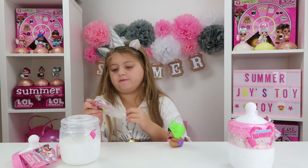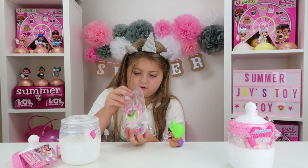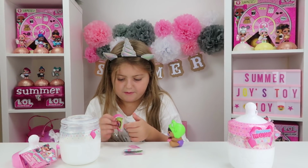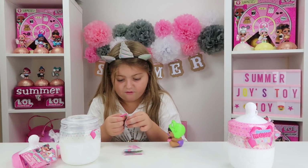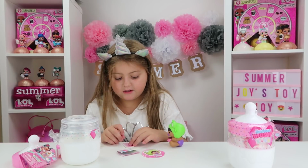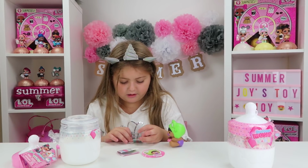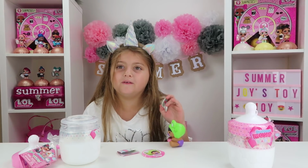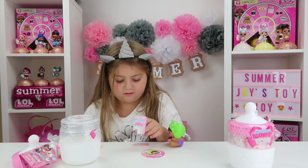Hmm. What's in here? So I basically got a sticker of her. Sticker, because it's got peel in the back. Oh, and it says name, name. So you can pick a name. Oh, that's like its birth tag.